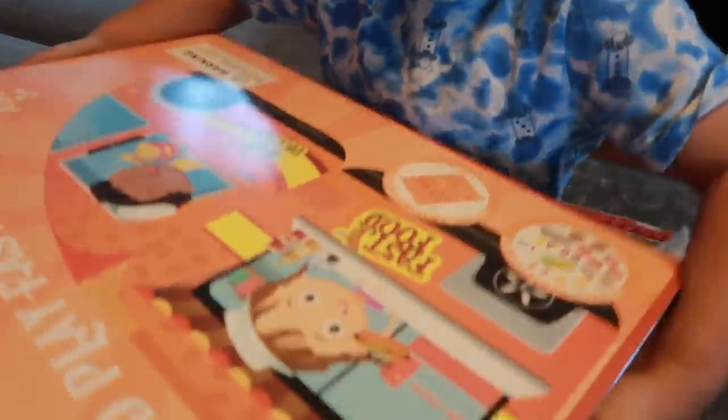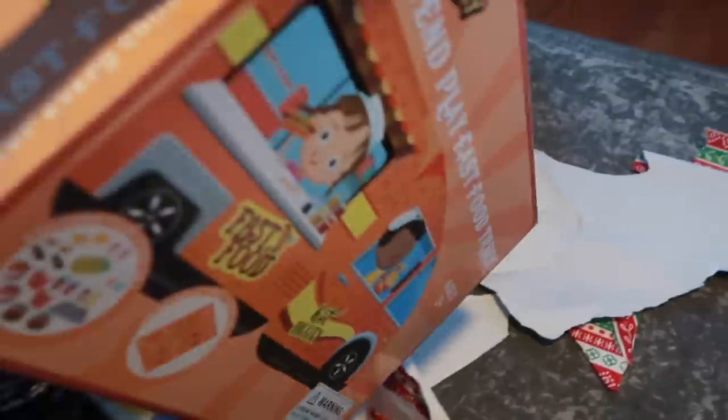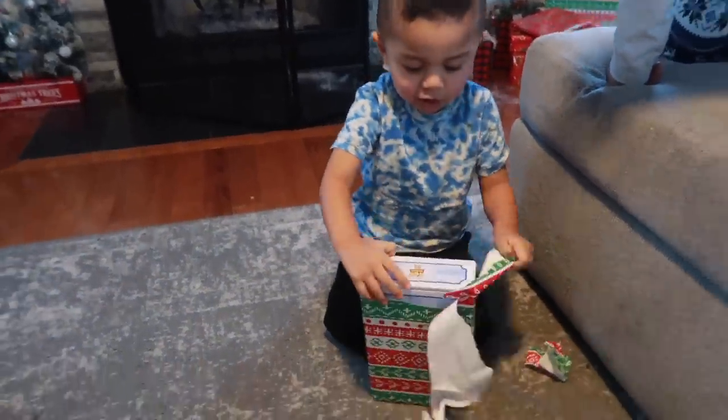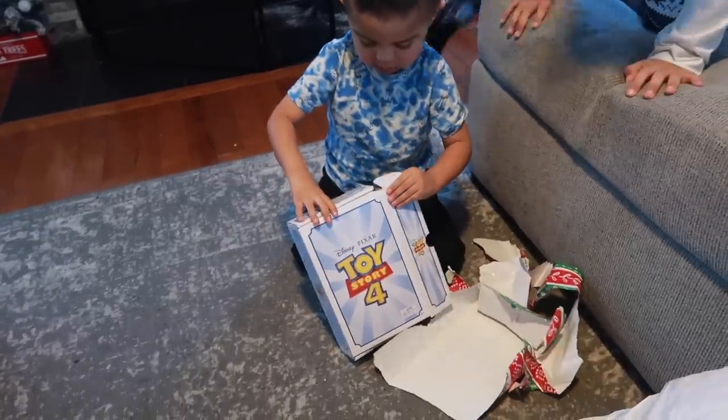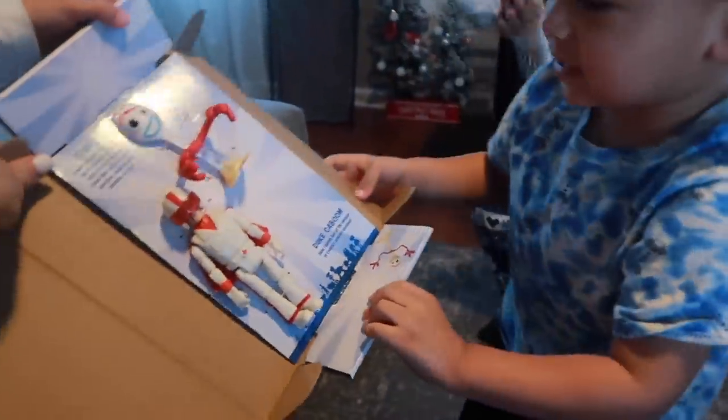Wow, so big. You got a pretend play fast food truck. So this one goes with this one. Can you open it for him, puppy? Oh, there, he got it. Oh my gosh. You got Duke Kaboom and Forky. Let's open it.